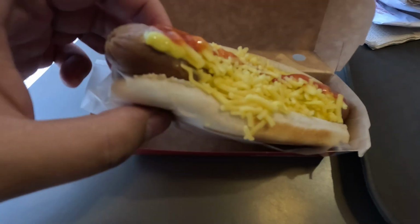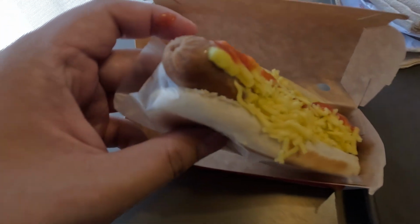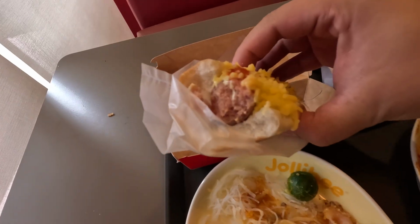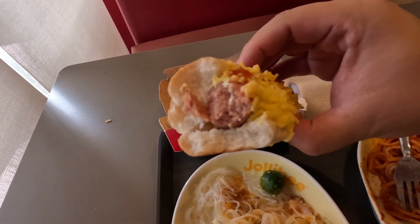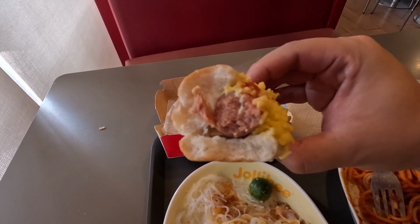Not bad. I have to be honest, the wiener itself is the same as breakfast. It doesn't have a snap pull to it. It feels very mushy, kind of cooked for way too long. But the flavor is spot on. The ketchup is a little bit on the sweeter side. I don't even know if it is ketchup. It probably is, just a really sweet ketchup mixed with that cheese sauce, nice and gooey, with cheese petals on top. Flavor-wise, really good.